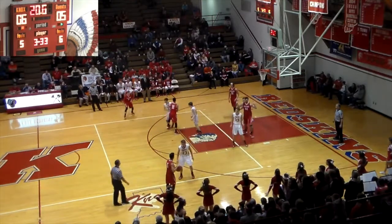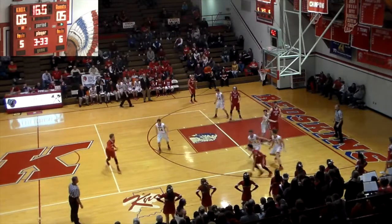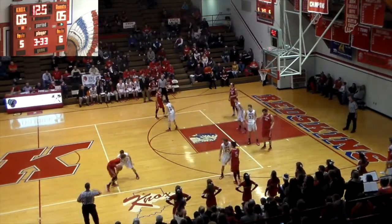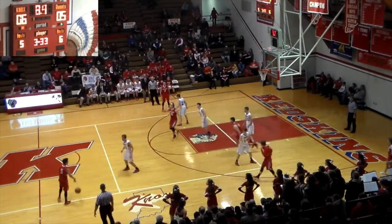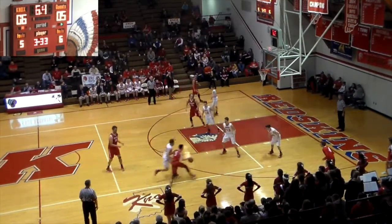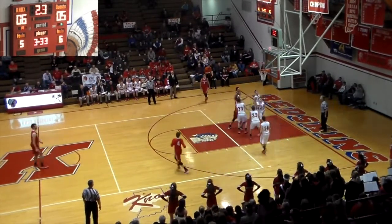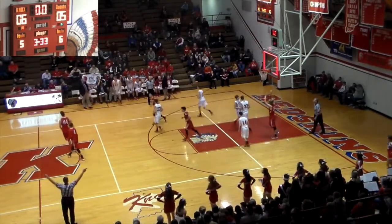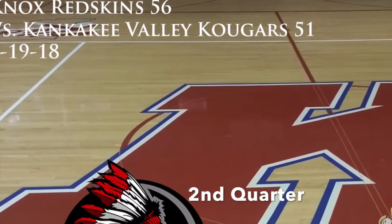KB might try and play this for one. Yep, 20 seconds to go. Bonilla in the right backcourt drives. Now backs away on the dribble. Comes back to Hemphill. Hemphill with 12 seconds to go. Gives it up to Bonilla. Bonilla on the right side, drives into the paint, jump stops, puts it on the glass, no good. Rebound shot, no good. Rebound shot again, no good. And time went down to the first quarter of play with the score Knox 6, Kankakee Valley 5.